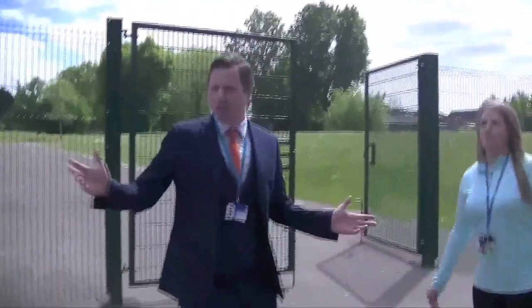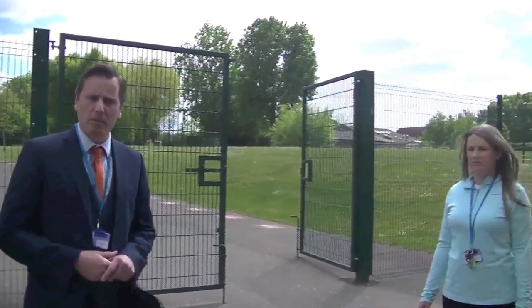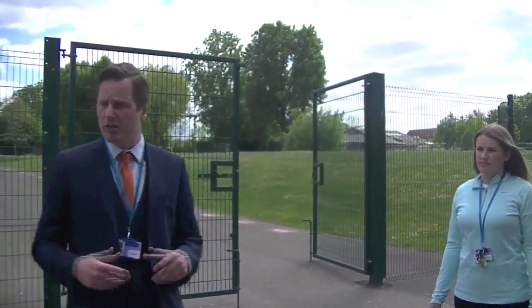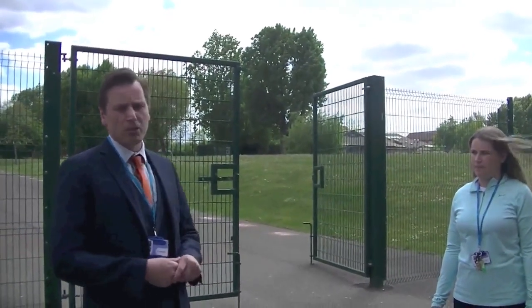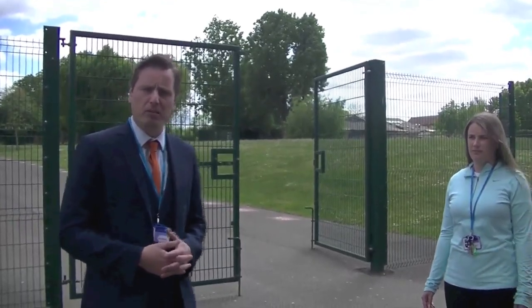As you can see, this is the grounds and the playground that you get to spend your break and lunch times in. You'll get 20 minutes break time in the morning and you'll have a 40 minute lunch time. When you are not eating, you can come outside, you can use all of this space. You're allowed to bring your own footballs, basketballs. We've also got table tennis tables if you wish to take part as well.